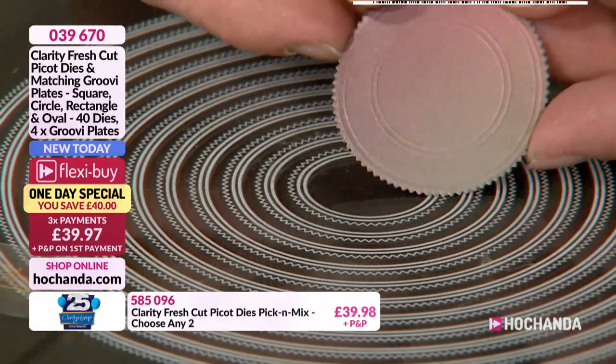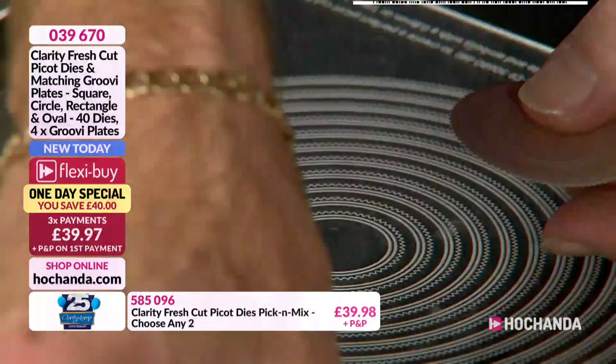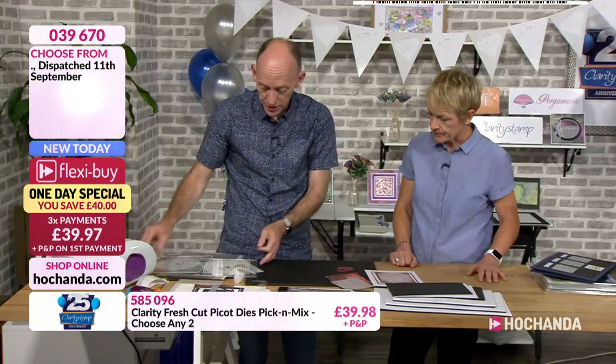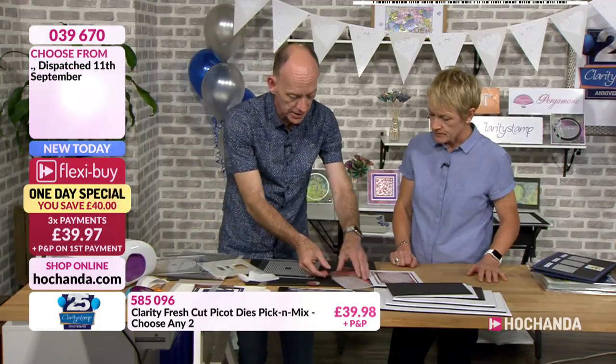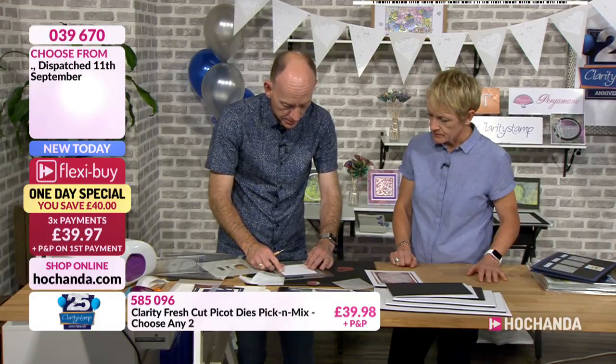I mean, the detail at the very... And that's on card. That's on paper. This is on paper. But I can do it on the card as well. If I just bring the square one in, just to show you, see the card's even better. So I can line that up perfectly.